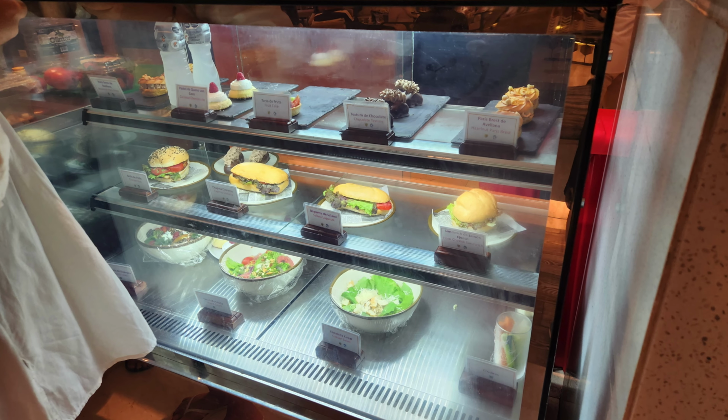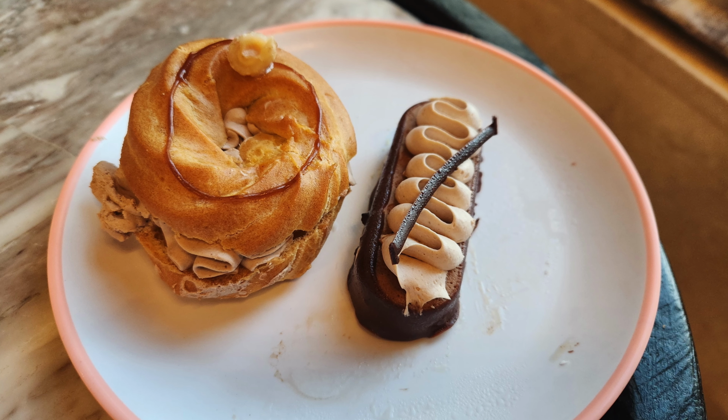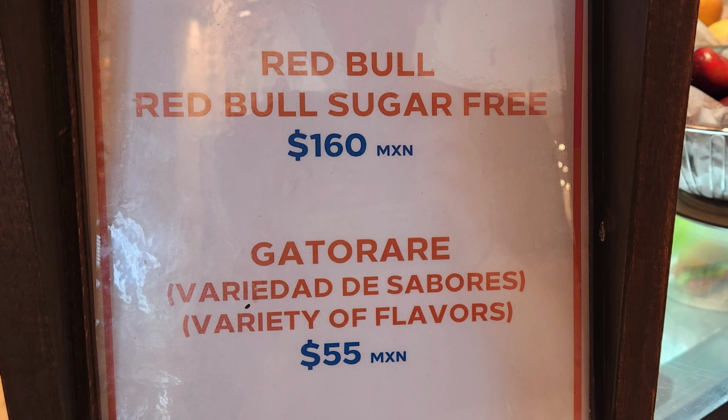During lunch, you can still order something from the menus, but Azulinda also expands the offerings with some dessert options. Within the display case, you'll find cakes and pastries. If you prefer something healthier, there are some veggie sticks as well. You may also see bottles of Gatorade and cans of Red Bull, but unfortunately, those are not free.